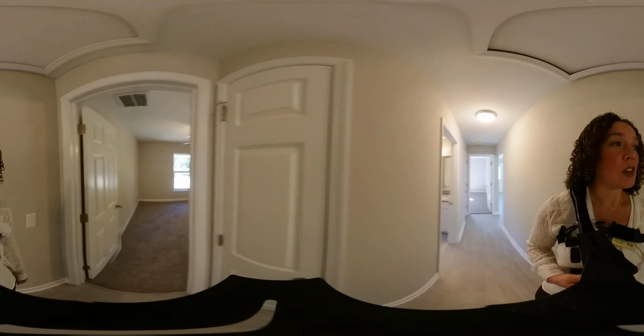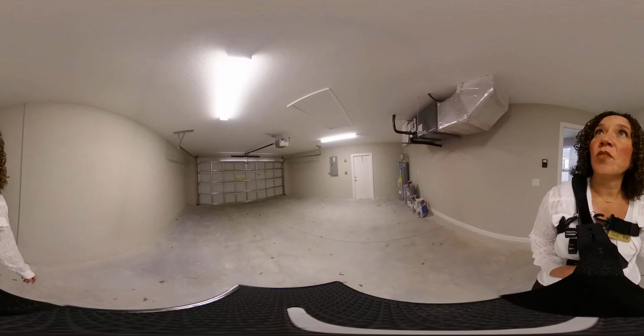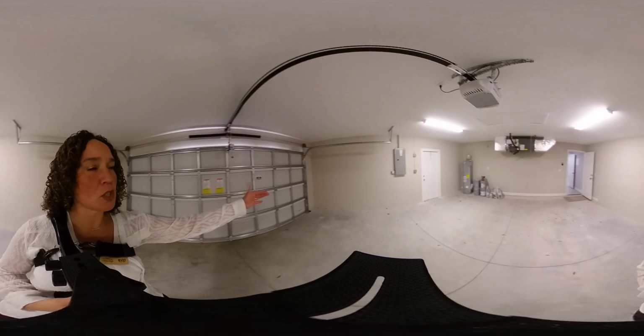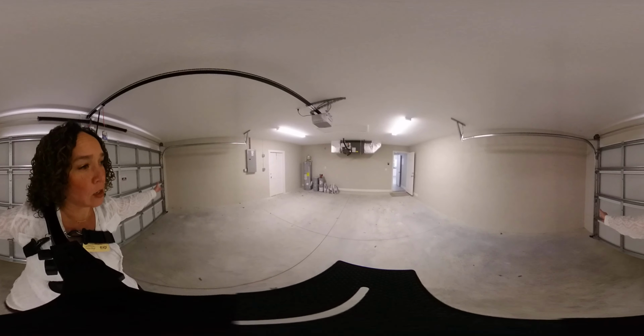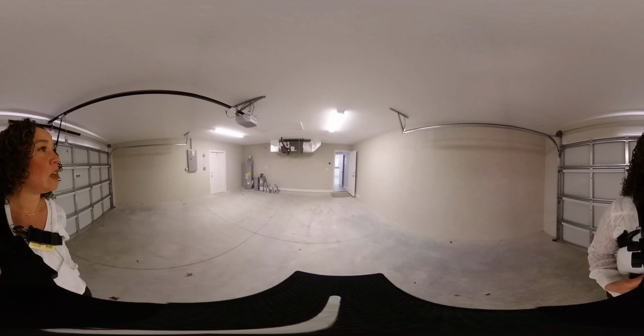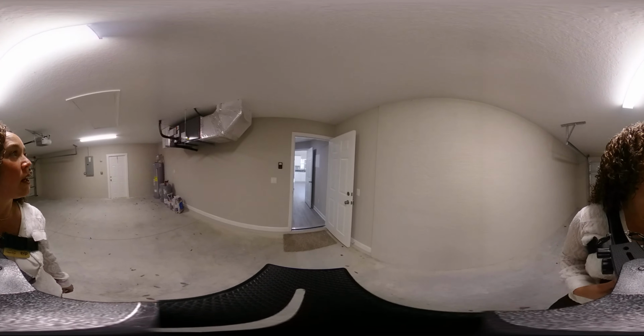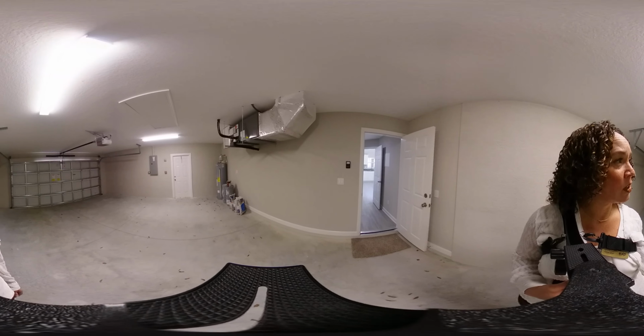So very good setup where when you park in the garage, you're bringing your groceries in, you're just gonna pop right into the kitchen and put everything away. Good sized 2-car garage, a little extra space on either side, which means you can fit 2 cars in here comfortably. And the air handler is elevated, so that gives you more room here in the garage.